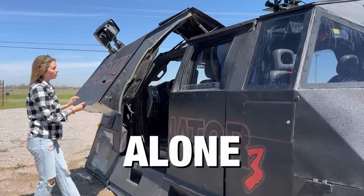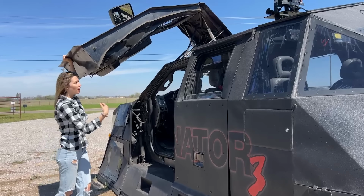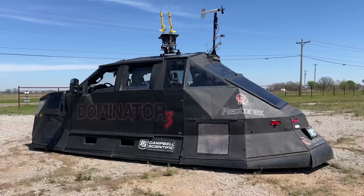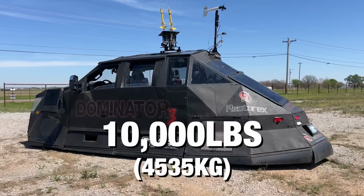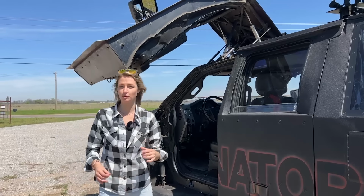This door alone weighs about 800 pounds. There's 4 doors, they all are gull wing doors. There's even a hatch up top. This entire vehicle weighs about 10,000 pounds. And before it was the Dominator, it was a Ford F350 turbo diesel.